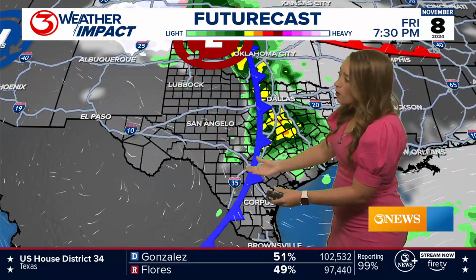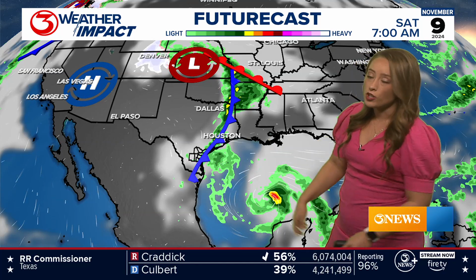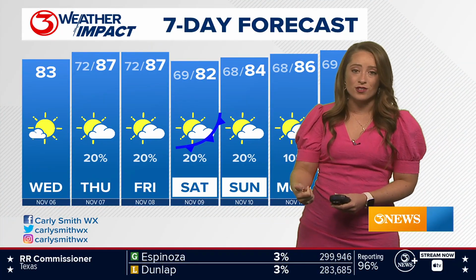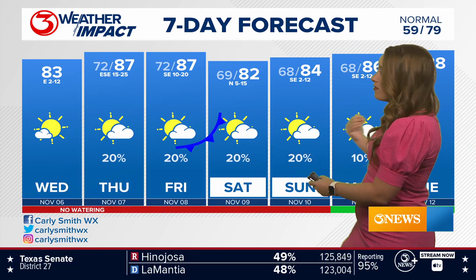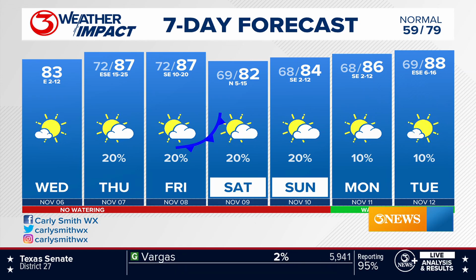Cold front on approach Friday into Saturday. It stalls out, and this is the one that's going to play tricks on where Rafael goes. So definitely worth watching, keeping an eye on the latest forecast data there. But for now, look at these temperatures falling a little bit Friday into Saturday, but not much. We'll stay in the mid to low 80s over the weekend.